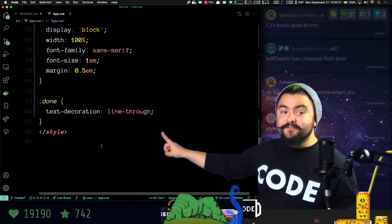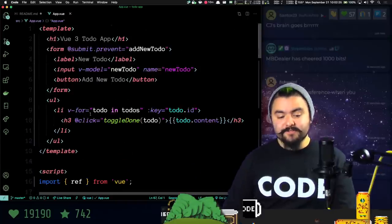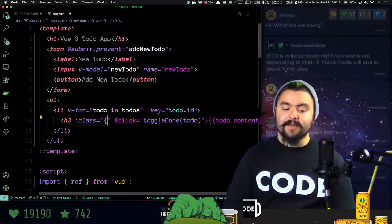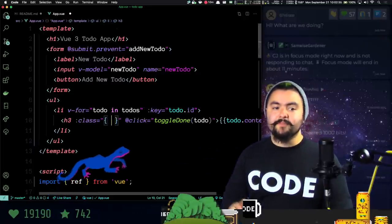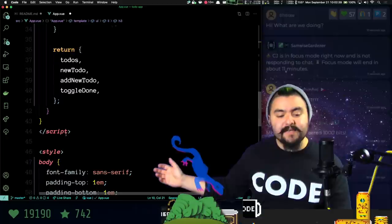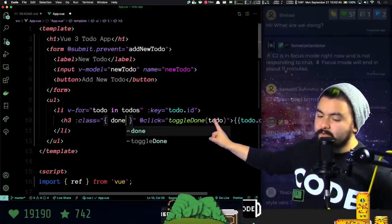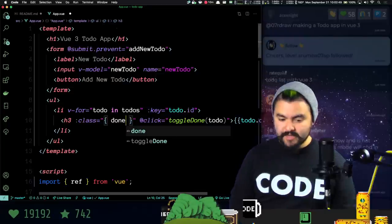Yeah, so if the element has the class done, then it's going to have a line through it. And so now we can just bind that. So I can do :class and then pass in an object. So the way class bindings work is you specify the names of the class that you'd like to apply to this element. So in this case, I want to apply the done class to that element. So I want to say done. But I only want to apply that class if todo.done is true.